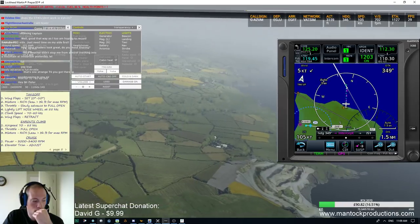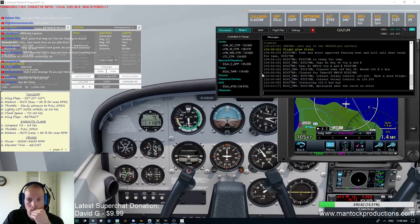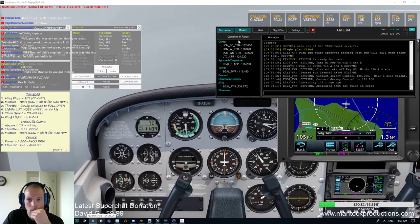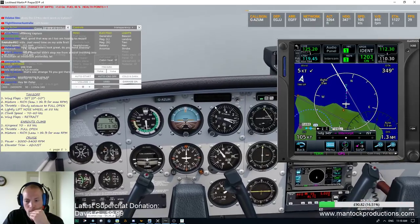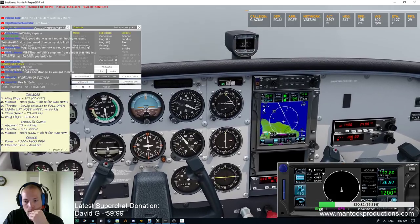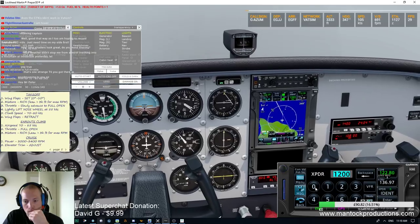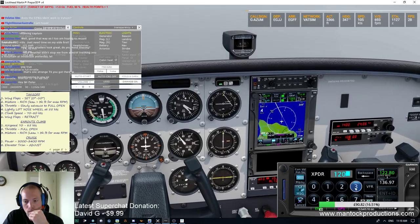KLM 175 to Jersey Approach, good morning. KLM 175, Jersey Control, good morning. Landing runway 08, standby for the arrival. Arrival runway 08 and standby for the arrival, KLM 175.